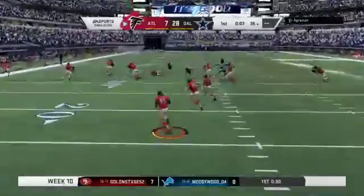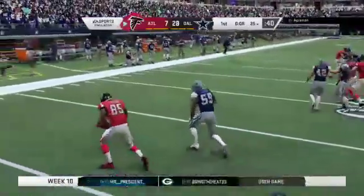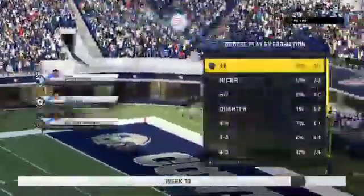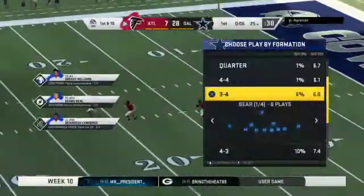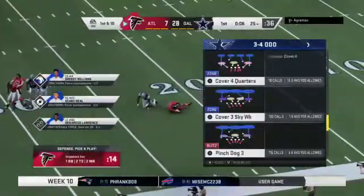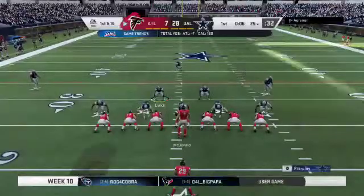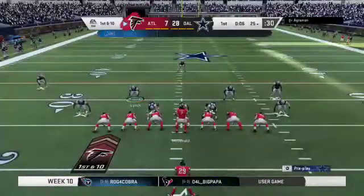This is taken at his 4. And not a bad return. Here he gets it out to the 25-yard line. At their own 25-yard line. Trying to get one more in here before the quarter breaks. Check.